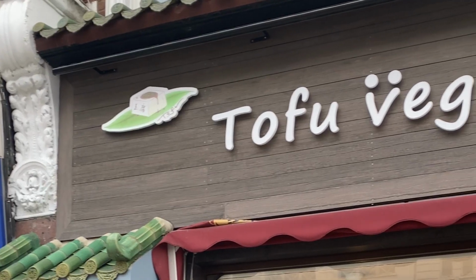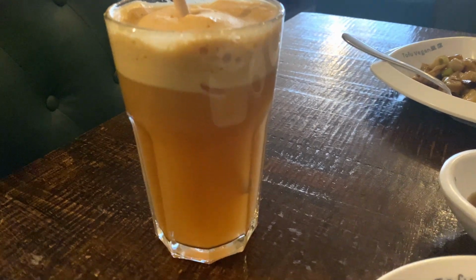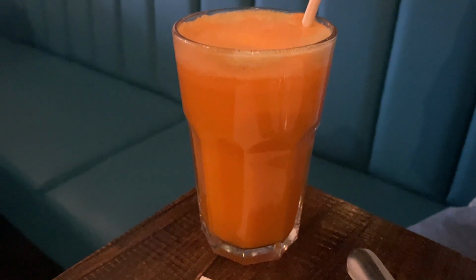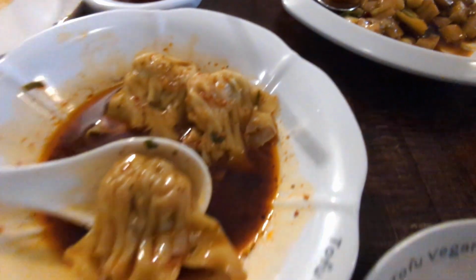Next up, we have a restaurant called Tofu Vegan, which is situated in Golders Green, Islington and Spitalfields. So these were our lovely juices that they gave us. Right, so we ordered a bit of a feast when we got here. I was actually here on an invite basis. So they came out with so many dishes.